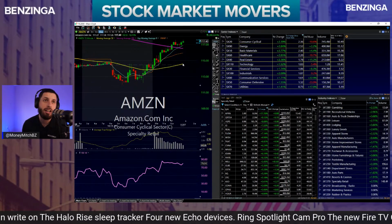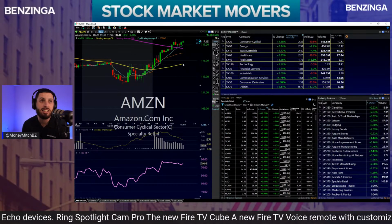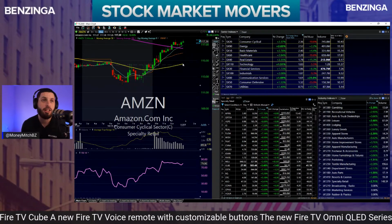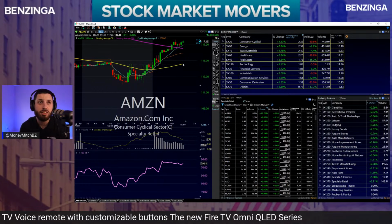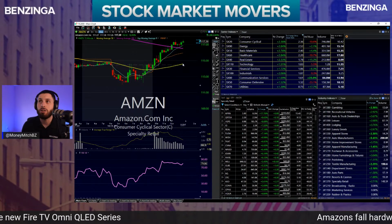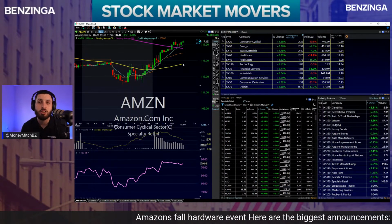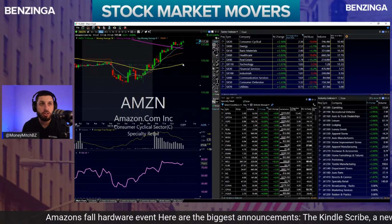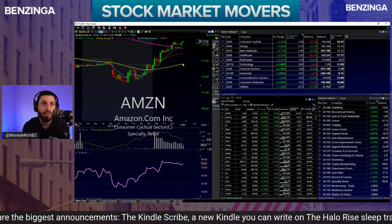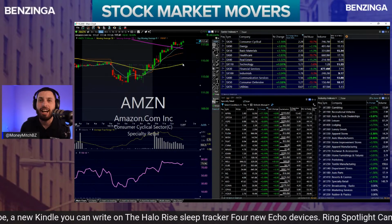Well, the Kindle Scribe is a new Kindle that you can actually write on. That's going to be a new product, the Halo Rise Sleep Tracker. So there's some health products that they're going into and continuing to expand on. There's 4 new Echo devices, so keep that one on watch. Ring Spotlight Cam Pro. Keep that on your radar, right? I know that they've gone further and further into the services and even security services with, of course, their Ring. We'll see what happens there, and it doesn't look like it's a bad thing. It's a Spotlight Cam. I'll take a look at what exactly this has and get back to you guys a little bit more at the close.